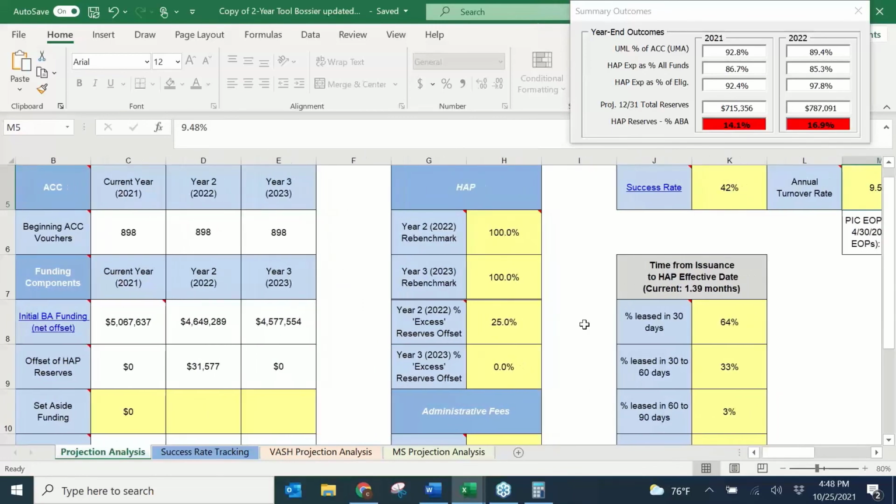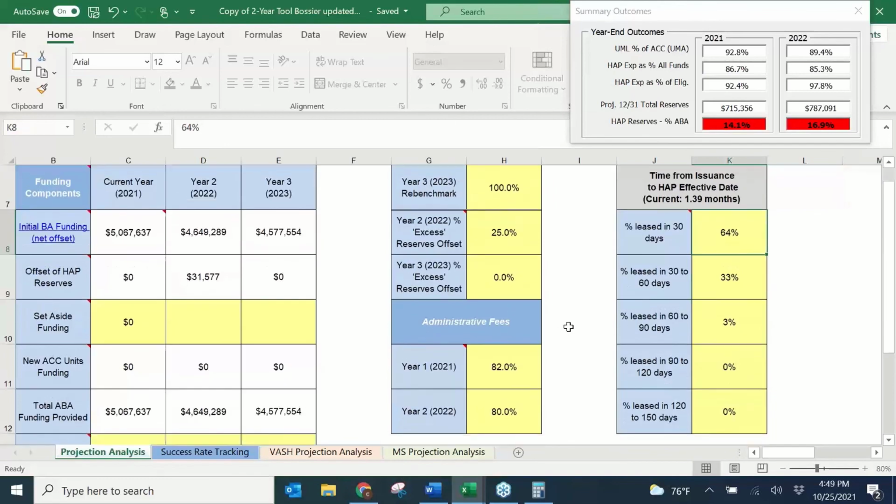Their lease up is 64% in the first 30 days, 33% in 30 to 60, 3% in 60 to 90 days, and 0 after that. And what that tells me is they're not issuing extensions on those vouchers, but that's another conversation for another time, because they need to extend vouchers to give people more opportunity to lease those units.